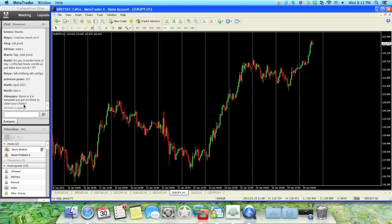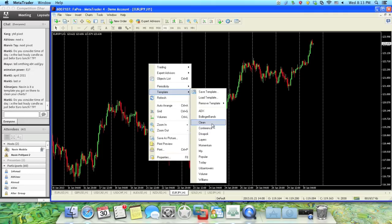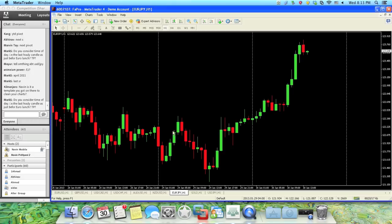Is it a template you got on your charts there to clean your charts? Oh, it's just simple. I've just saved a template. It's just simple. There's a dividing line between day to day and green and red candles, that's it. If you guys want this template, I can put it up onto Urban Forex for you guys.